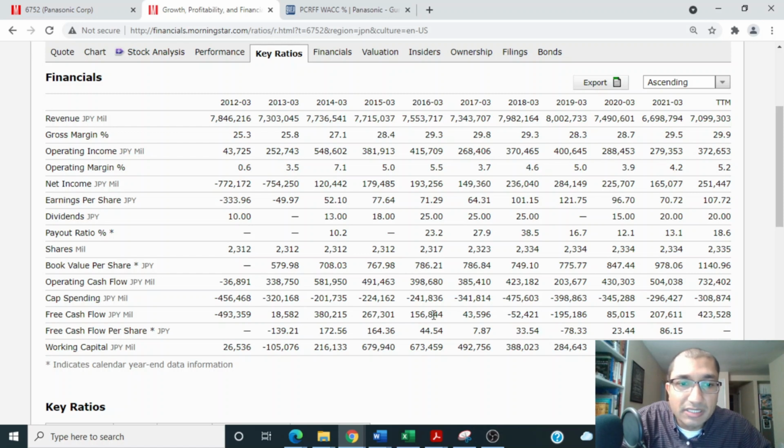Ever since 2013, there were only 2 years when the company's free cash flow was negative, which was back in 2018 and 2019, primarily because the company's capital spending exceeded its operating cash flow. Ideally, we want the company's free cash flow to be positive, staying steady or increasing. I will be using the 2021 free cash flow of 207,611 million yen for my discounted free cash flow DCF analysis.